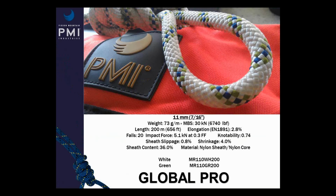Also, 11 millimeter, 7/16 rope, a little higher breaking strength, obviously, of 6,740, 30 kilonewtons, minimum breaking strength. It takes up to 20 falls on it. And again, that's not a designation that you'll usually see that goes along with the Cordage Institute 1801 standard for low stretch, but as part of the EN 1891, that is some of the criteria they like to see published with the ropes. The 11 millimeter is also available in the white and green, and both ropes are 32 carrier sheaths.